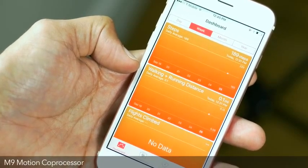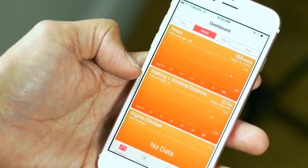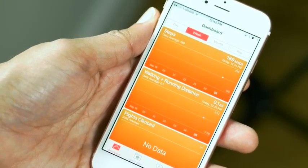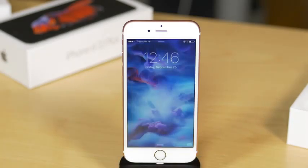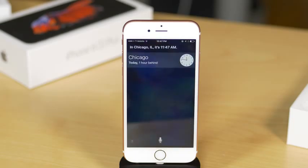Now another new feature is the embedded M9 motion coprocessor. Not only will it allow you to count your steps, but it also can track whether you're walking or running, and it also works with the new, yes, right here, untethered Hey Siri functionality. This is courtesy of that M9 motion coprocessor. So you can do things like this. The phone isn't even plugged in, yet Siri is always at your beck and call.